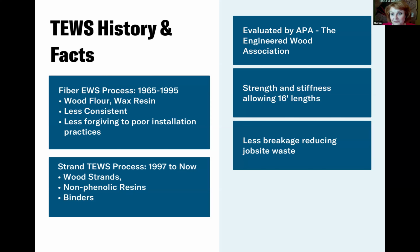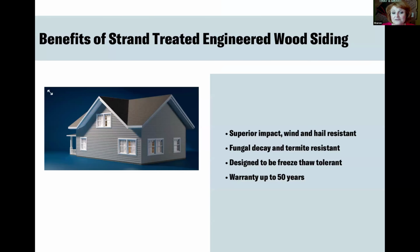And it's evaluated by the APA, that strength and stiffness allows for 16-foot length. So that's across the board, no matter what the manufacturer is. So less seams makes a more beautiful project, less chance for water infiltration and less breakage, so reducing that job site waste. So the benefits of strand treated engineered wood versus that fiber that all those companies started out with back in the 60s: superior impact and wind resistance.